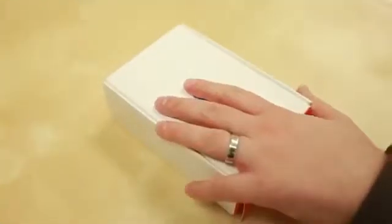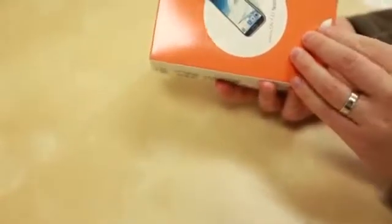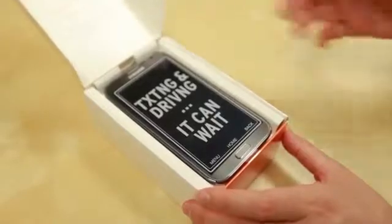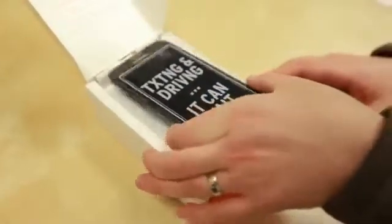Alright, so here is the box for the AT&T Galaxy Note 2. It's AT&T's new box, which is sort of smaller and a little more minimalistic than we've seen in the past. Let's go ahead and see what you're going to get. Again, this guy is available for pre-order now. It'll be available on November 9th for $299 with a 2-year contract.